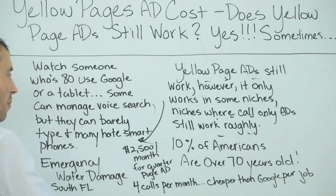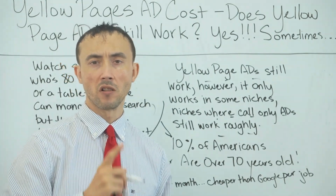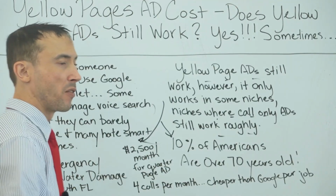Beyond that, going back to the content here, the reason why Yellow Page listings and ads still work to this day is because 10% of Americans are actually over 70 years old. I don't know if you ever thought about this before.